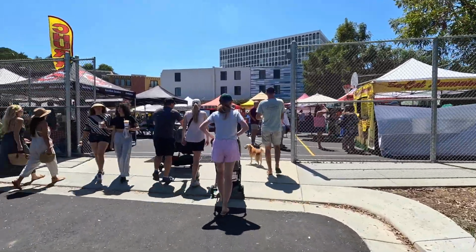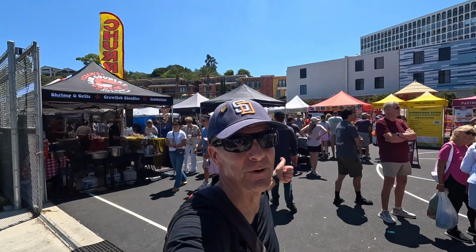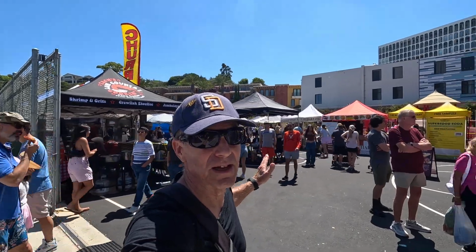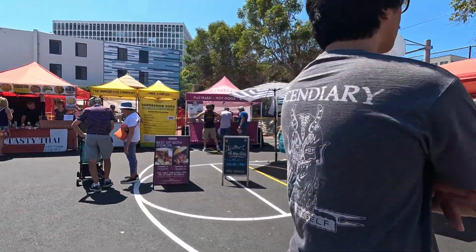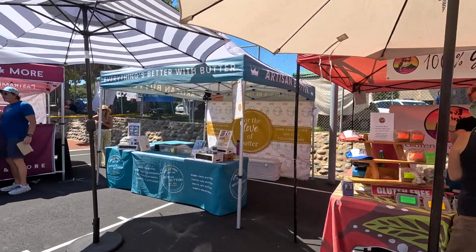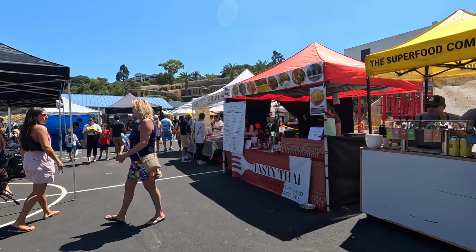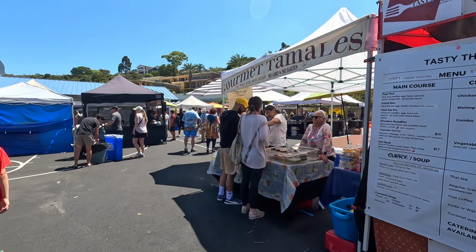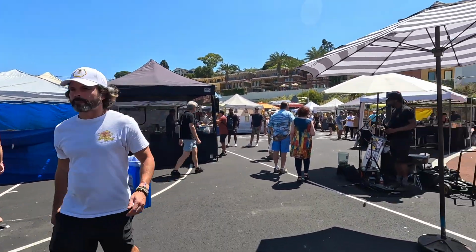Okay, this has to be the designated food area. Looks like they've shifted it over here, which is pretty cool. Instead of having it in the road, they got it over here. I kind of do a little circle. These are all independently owned mom and pop places. Tasty Thai. I think they even have maybe some live music going on. Definitely good vibe down here.